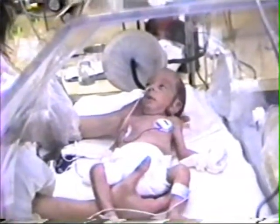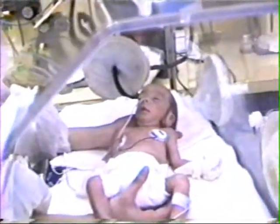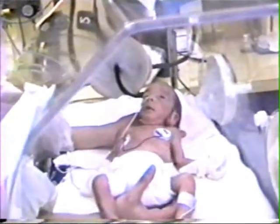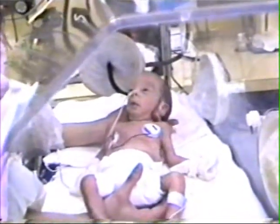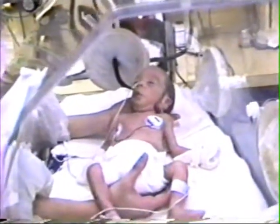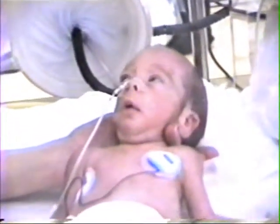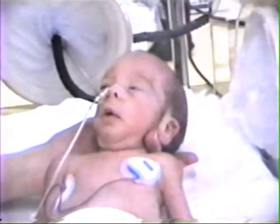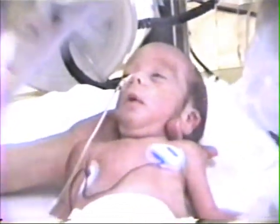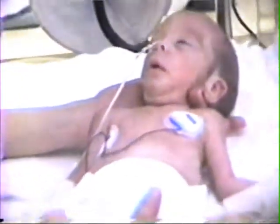Hi, big guy. Look at those eyes. Don't get so excited. Hello. I don't think we'll open the door for him since his oxygen's down just a little bit and he's getting real frustrated with us. Hi, big guy. Yeah, you're looking all around.